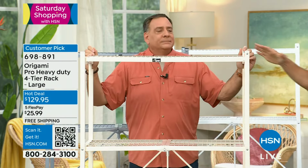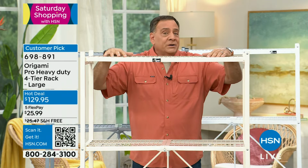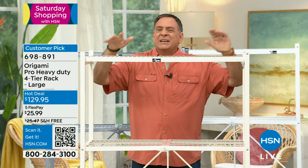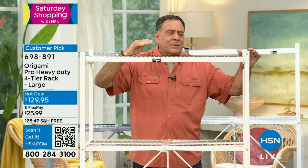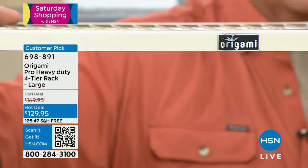Get that heavy duty. So normally we get to say 250 pounds per shelf. Right. This particular version, because it is reinforced, will hold up to 300 pounds per shelf. So instead of a 1,000 pound maximum weight capacity without the wheels, you can go up to 1,200 pound weight capacity without the wheels, which I think is remarkable.